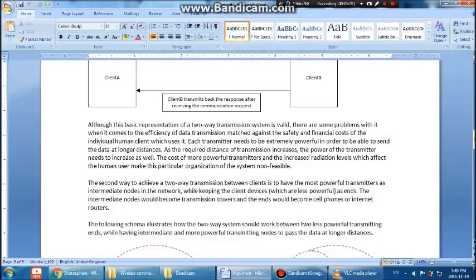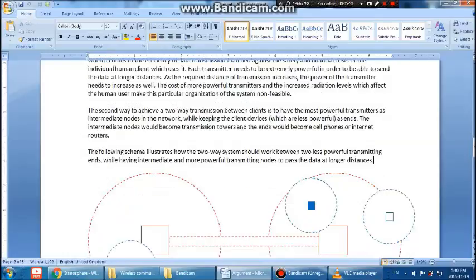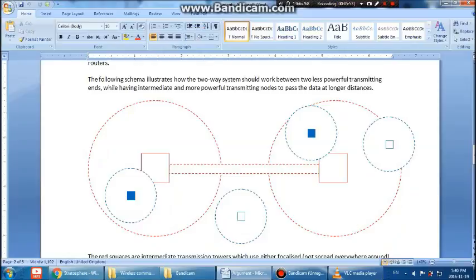So the intermediate nodes would become transmission towers, in this case, and the ends would become cell phones or internet routers. The following schema illustrates how the two-way system should work between two less powerful transmitting ends, while having intermediate and more powerful transmitting nodes to pass the data at longer distances. So we have another schema.